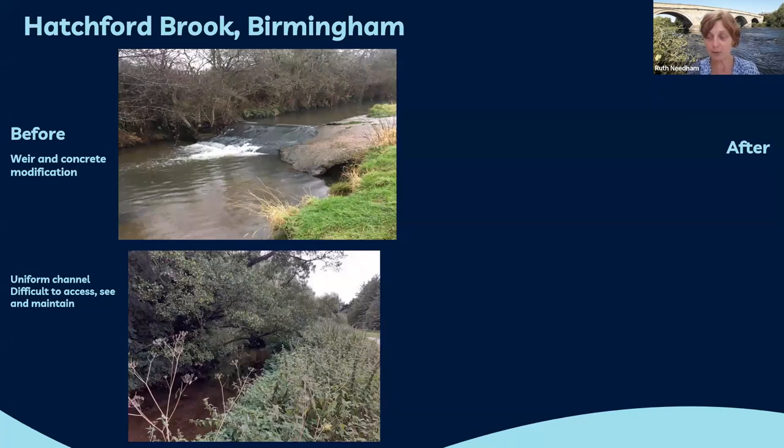The next site I wanted to talk about is actually on the Hatchford Brook, which is a tributary of the Cole in Birmingham. This is in Sheldon Country Park, right next door to the airport. We were invited to come and do some weir removal initially on this brook. You'll see one of the weirs on the top left-hand corner. It was just over a metre high. One of two weirs was interfering with fish passage.